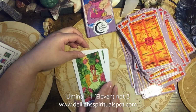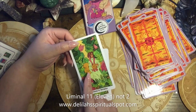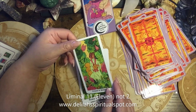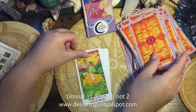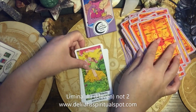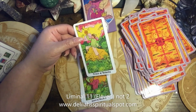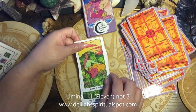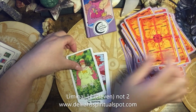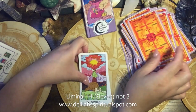The Princess of Pentacles. Look at her with the bow. Look at this one on top of the bow. Now, I'm a Taurus, so this does something for me on a whole other level. The Queen of Pentacles. And here's the King of Pentacles. And these are the two additional cards.